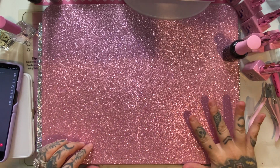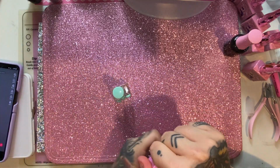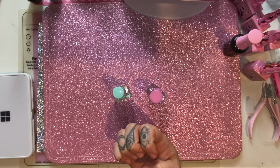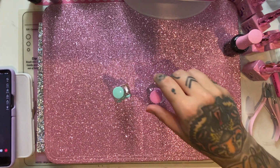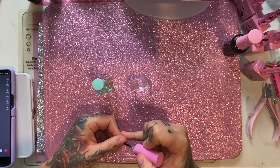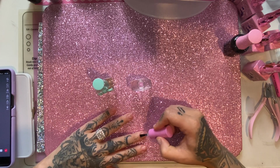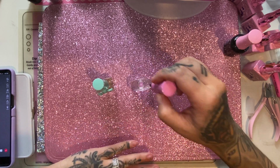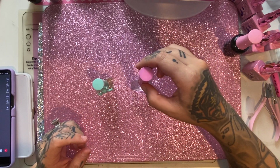All righty, so I cleaned up my nails. The next thing I'm going to do is prep and prime. Okay, I cleaned up my nails. Now it's prep and prime time. And this doesn't really, I mean, it just smells like chemicals. It's not really harsh or anything.